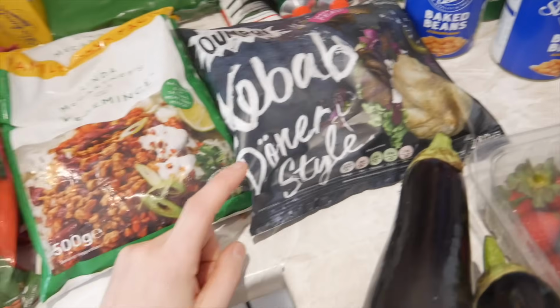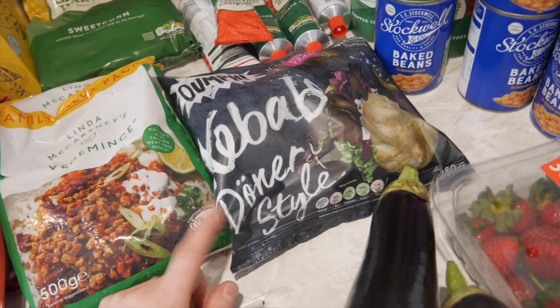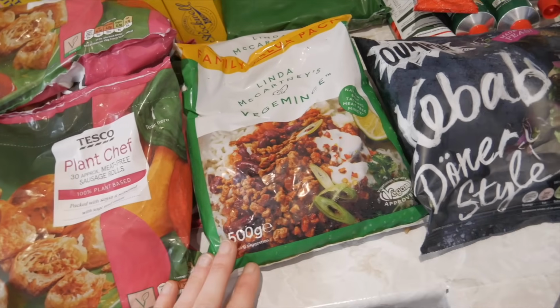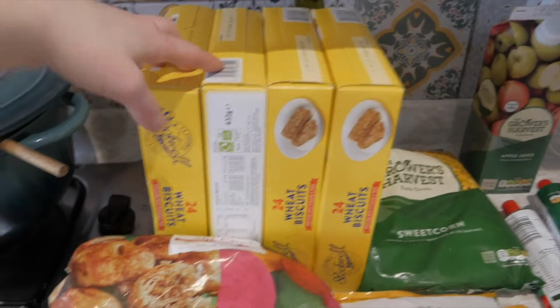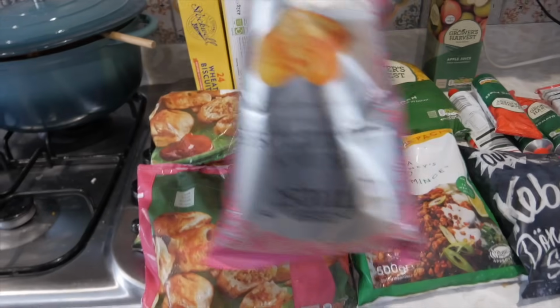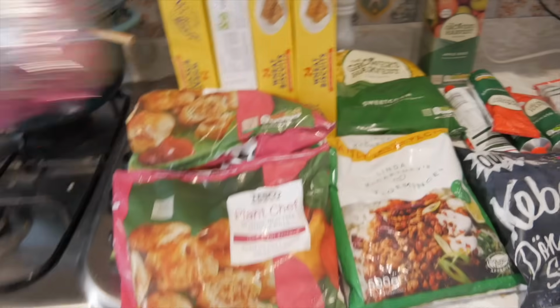Joel's favourite kebab, like plant-based kebab meat, was on sale at either £2 or £2.50, where it's normally £3.50. Same with this mince. These are normally £3.50, and the ones from Aldi are £2.95, but these were on sale at £2 for the 500 grams. So I got 2 of those, some sweet corn, some Weetabix, forgot the name of those, and then 4 packs of sausage rolls. I also have already dug into them. Got these crisps because I had a voucher as well, so they worked out being like 30p. Yeah, that's what we got today.